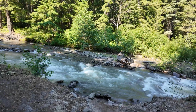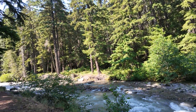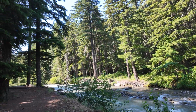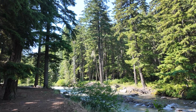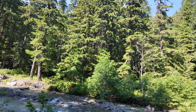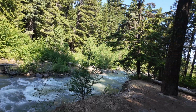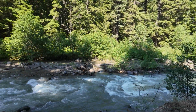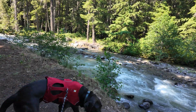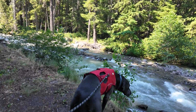And I found a spot next to this river. Looks pretty good. Real nice looking area. Pretty cool. And we got Liberty Dog. Liberty Dog's checking out the digs.